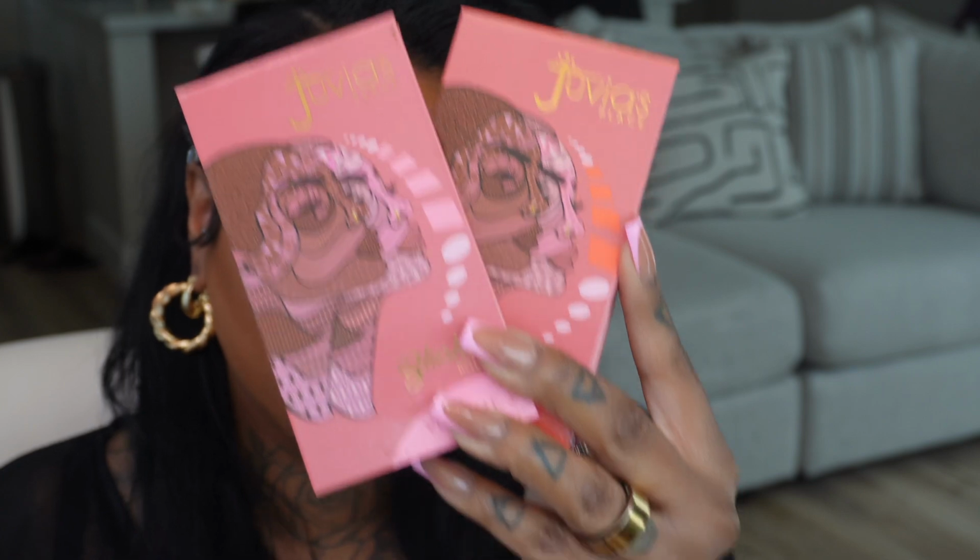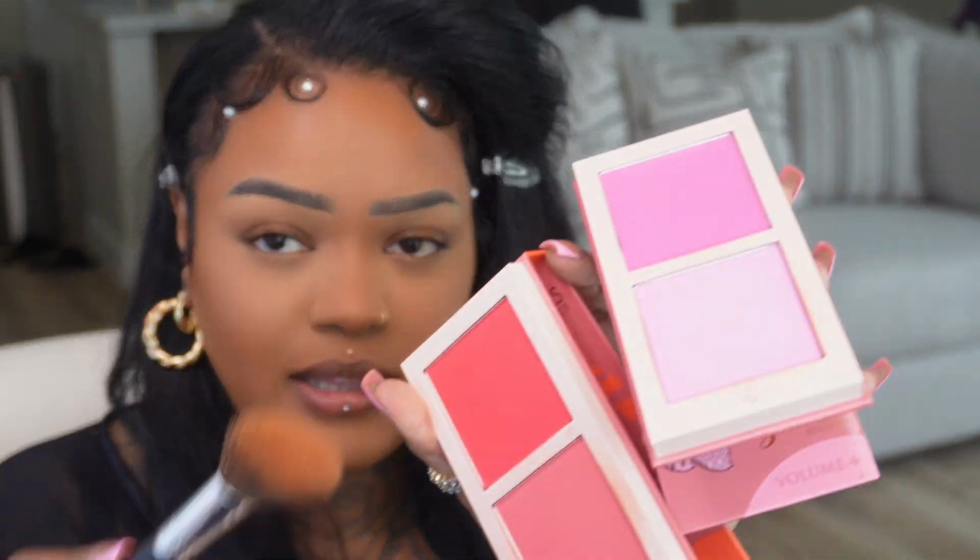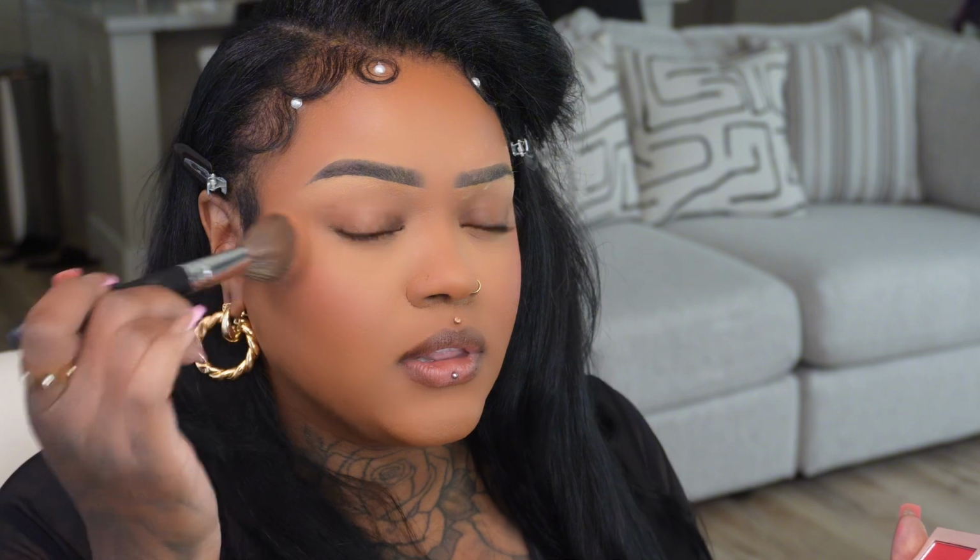So now that we have everything set, the blushes I'm going in with today are Juvia's Place Volume 4 and Volume 5. I want something like pink, but I also love the corals in the Volume 5. They're so pretty. So I'm gonna take a little angled blush brush and I'm going to dab it into the lower lighter shades in both palettes. And it's gonna give me the prettiest pink. Not too warm, not too neutral, nice and soft. Love this combo. And I always put blush on my nose as well as my chin, like that.